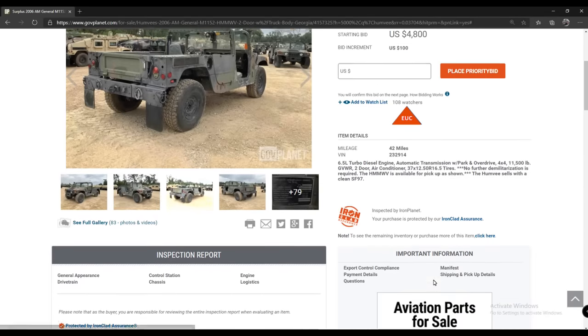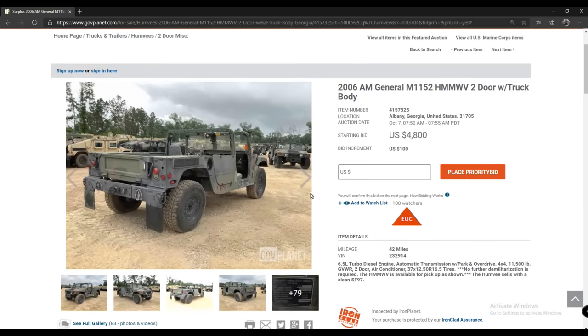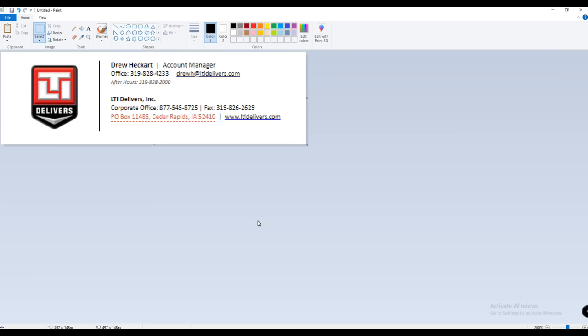Once that clears, you will finally be able to arrange your Humvee getting to your house. This was the company I ultimately got put with. It was, I think, another broker, but it was called LTI Delivers. And I talked to this guy right here, Drew Heckert. He's an account manager, so give him a call. If Drew doesn't work there anymore, just Google LTI Delivers and give them a call. Highly recommend them. They were awesome to work with.